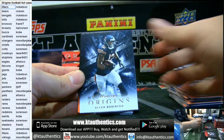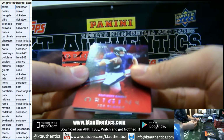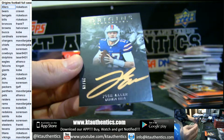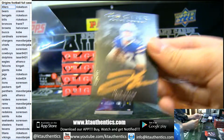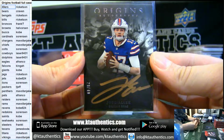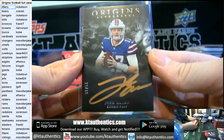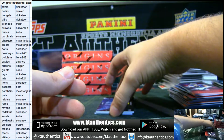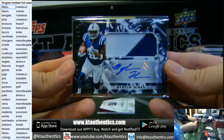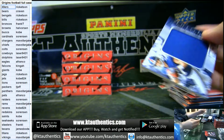Jordy Nelson, Allen Robinson, Jimmy Graham, 175. Out of 299, Joe Flacco and Boomskis. Out of 49, Josh Allen for Richardson and the Bills, gold ink or copper ink, however you want to say that. Another Nyheim Hines auto. This is a patch auto for the Colts. And Lulu, single color.